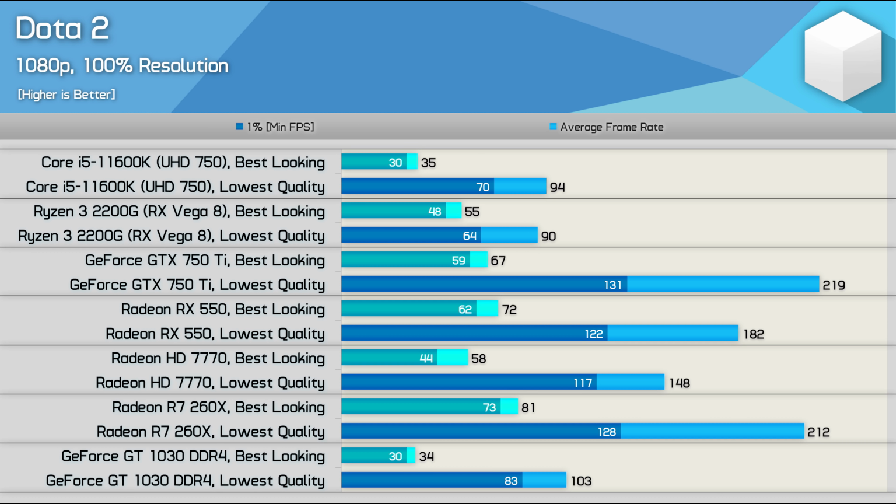However, as we move to the lowest quality settings, the frame rate blows up to a staggering 219 FPS on average, a whopping 227% increase from the high quality settings, and 143% faster than what the 2200G APU produced under the same conditions. The reason why the GTX 750 Ti is so fast here is down to the fact that it's being supported by the Ryzen 5 5600X, and in a way this has become a CPU test.